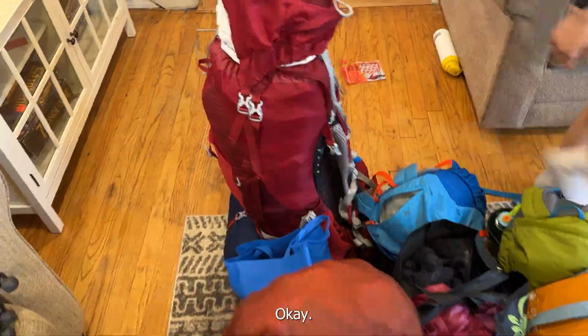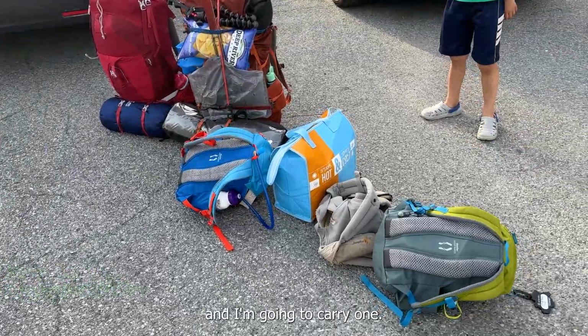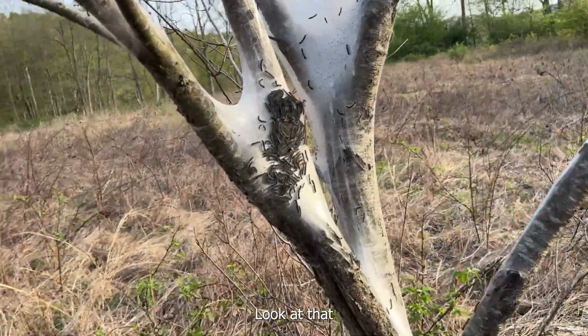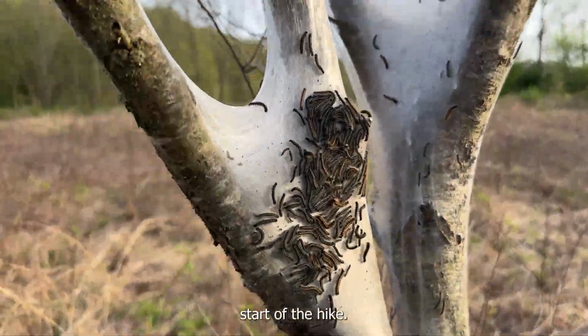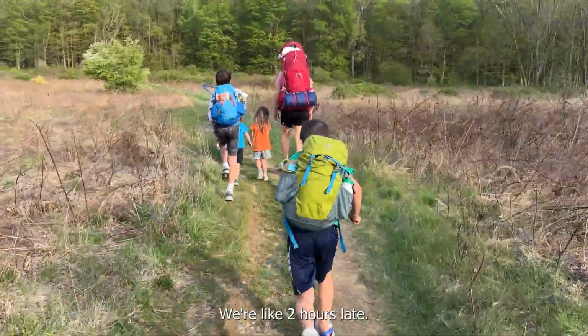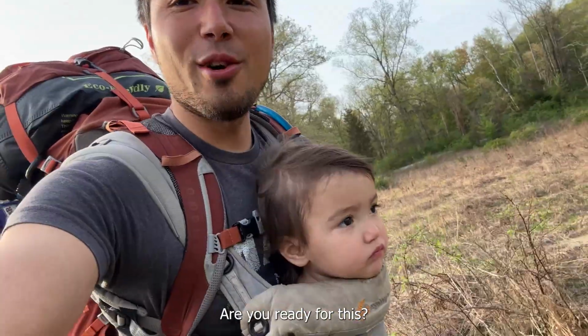Let's load this up. Okay, this is what we're hiking with. 4 bags, and I'm gonna carry 1. We're gonna consume most of this. We're only hiking 1.5 miles today. Look at that. Start on the hike. They're twitching. All right, here we go. We're off. We're like 2 hours late. We gotta catch up to my brother's family. They've already started.